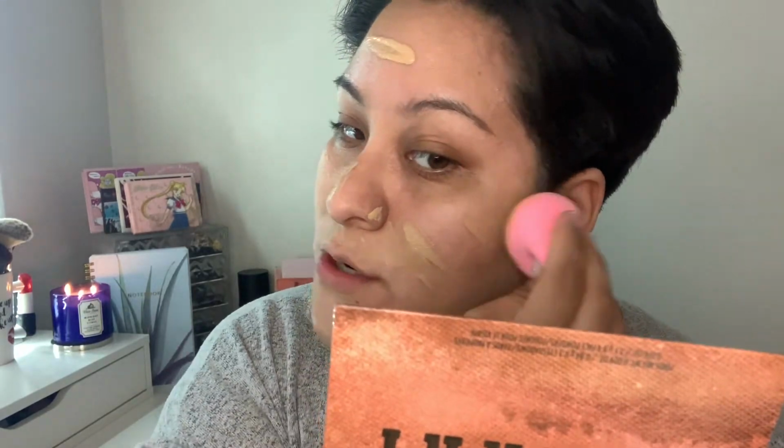I'm gonna be talking about some new palettes as well from Milani and Profusion that I found at the drugstore. But I'm gonna be just blending this into my skin, and you can see the finish it gives my skin. It's a little dewy, but nothing so exaggerated to the point where it's way too much on my skin.